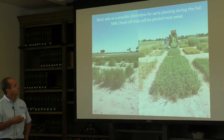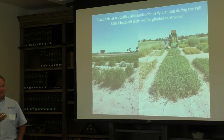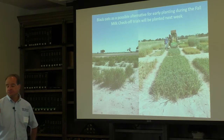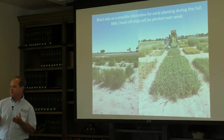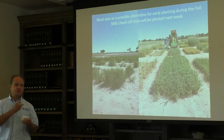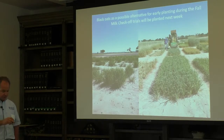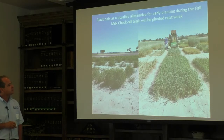And we're trying black oats as a new option, as a full season forage. We're going to plant a trial next week, so I'll be here next week again, Joe, to plant some black oats. The idea here is to plant a little bit earlier, because usually our window for recommendation is October 15 to November 15. So if you can plant something by the first week of September, then you can have forage by the end of October. That will be important, particularly for the dairies and some of the systems that we have.